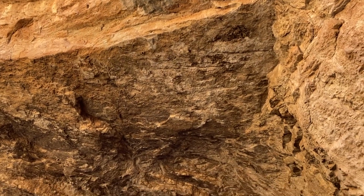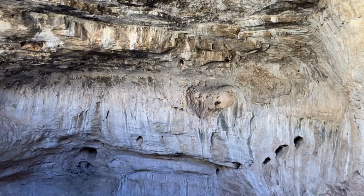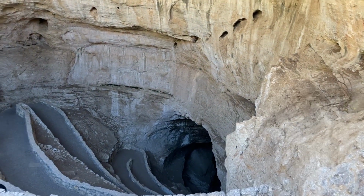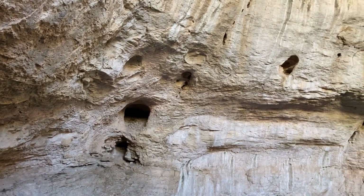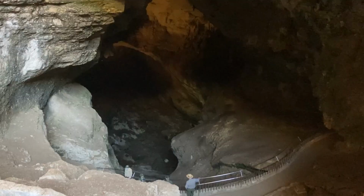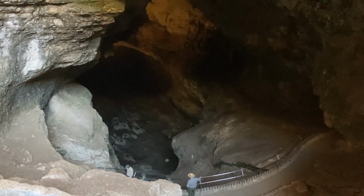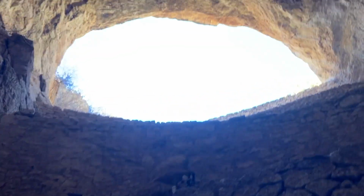Here we got the mouth. From early February to late October, there are actually swallows that come in here and roost. But this is the steeper part. All right, we're still working on our way to getting into the cave. And this is where we have been so far.